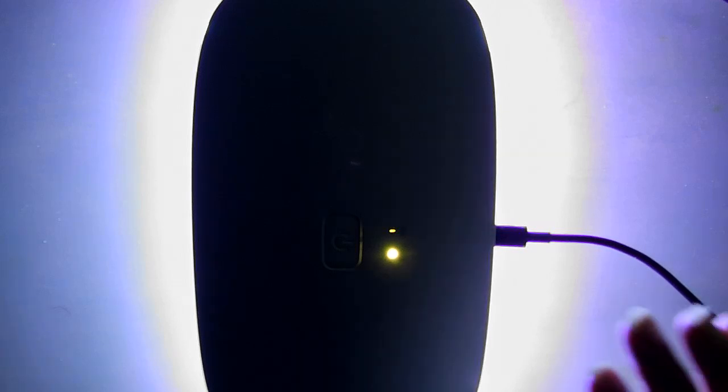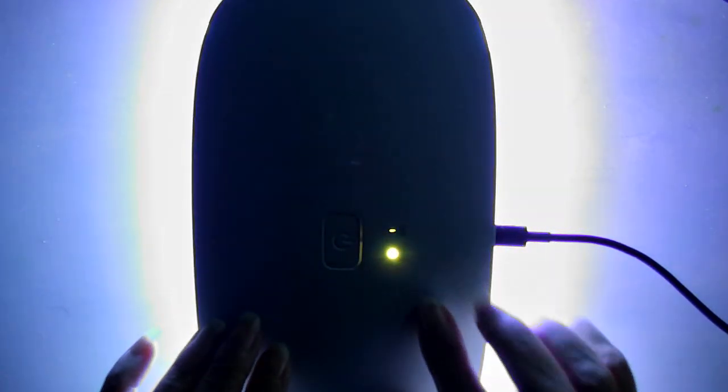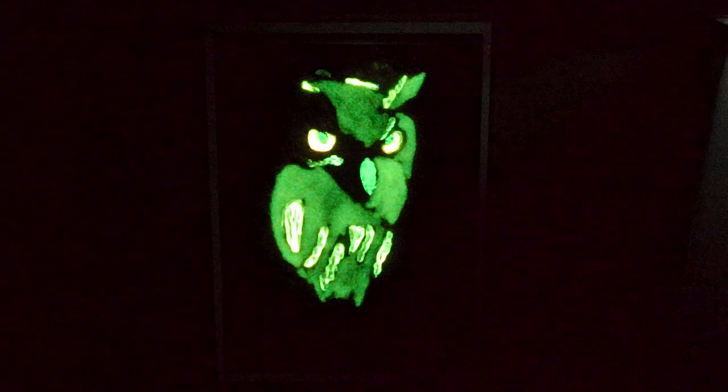All right, I've shut off all the lights. Just waiting for this to kick off on the last round, and we'll see if it glows like I want it to glow. Holy cow, that looks awesome.